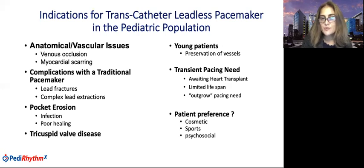An example of this would be a patient who is awaiting heart transplant, or a patient who has limited lifespan, so that the patient may actually outlive the longevity of the device, or patients who may outgrow permanent pacing needs. Now, recently, based on our shared decision-making model, there has been an explicit patient preference for the leadless pacemaker due to its cosmetic and psychosocial benefits. In these situations, a clear risk-benefit conversation must be undertaken before implantation of a leadless pacemaker in a child.